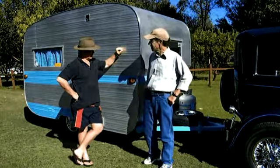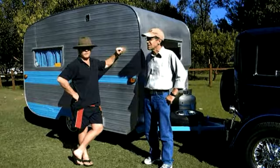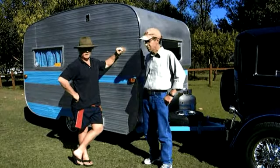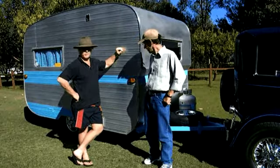What length is it? Well, for us old people it's 9 foot. For the newer generation it's 2.7 by 1.6 wide, so it's almost a square box on wheels.